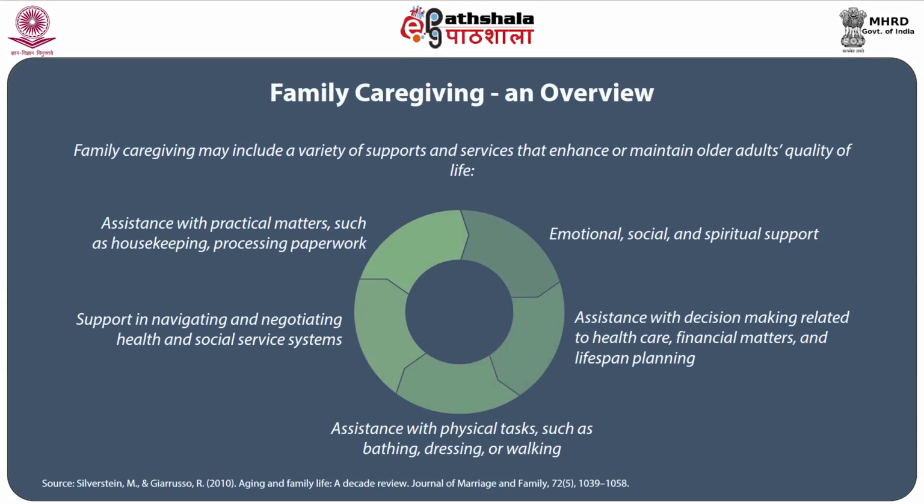What about family caregiving? Family caregiving may include a variety of supports and services that enhance or maintain older adults' quality of life in terms of emotional, social, and spiritual support. Assistance with decision making related to healthcare, financial matters, and lifespan planning is another issue that requires attention. Assistance with physical tasks such as bathing, dressing, or walking also needs attention from the caregiver's point of view.